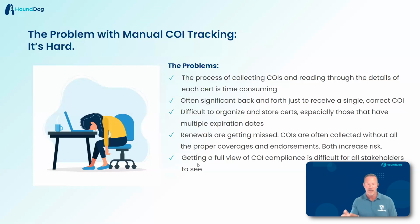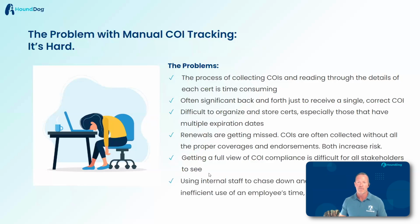Getting a full view of compliance. Again, if you have JobTread, you can see a better view of compliance. We have a lot of customers that don't have JobTread that can't see a full view of compliance. They've got one person that knows, an admin at the office, and no one else, no ownership, no stakeholders, so people just don't know who's truly a compliant sub. And what I think is always the biggest problem is, you guys are JobTread users. You moved there to try to control the chaos and slow things down and keep things tight. Well, when you use internal staff to chase down paperwork and payroll, it's just inefficient. Automate these things, use things like JobTread, use things like HoundDog to really improve processes and control the chaos sometimes.